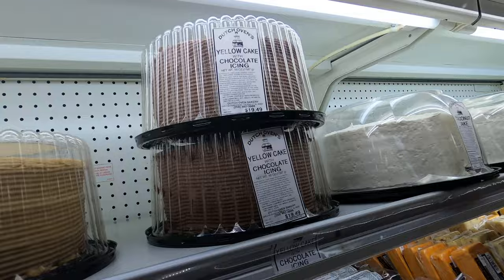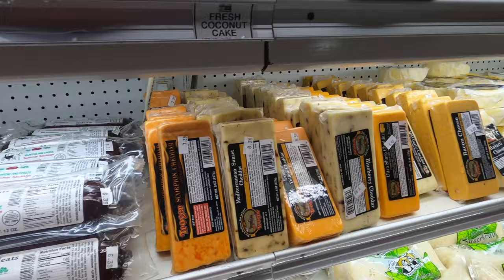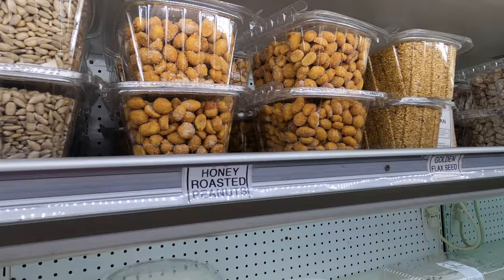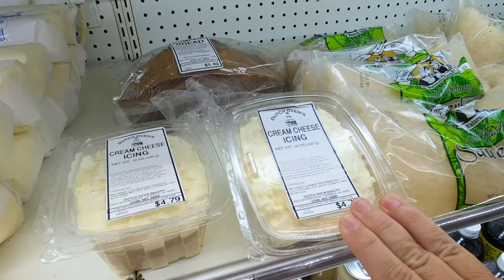Look over here. Pumpkin rolls. Pumpkin bread. We got some meat, cheese. Look at these pumpkin rolls. Pumpkin nut rolls. Coconut cake. We got honey roasted peanuts, flax seed, dates, yeast. Even if you just want the cream cheese icing, they've got you on there too. Or the pumpkin bread back in there.